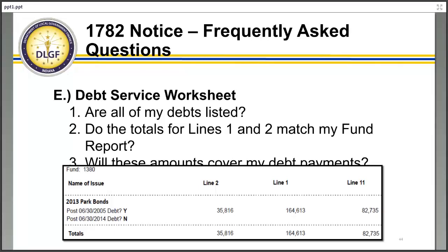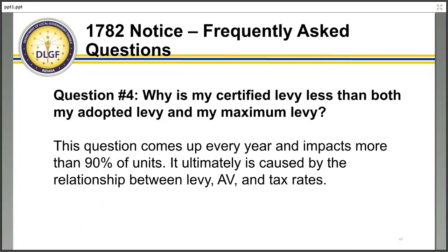You may also see an amount on line 3, any additional preparations done in the last 6 months. And you also want to ask yourself, will these amounts cover my debt payments? It doesn't happen very often, but sometimes you have a unit with quite a few debts and they add anticipated debt service. But if they're incurring 2 new debts and they only let us know about 1, we'll only add that 1 because that's all we're aware of. So definitely be sure to review this carefully. Make sure the amounts are correct and make sure there's no debts that are left off.